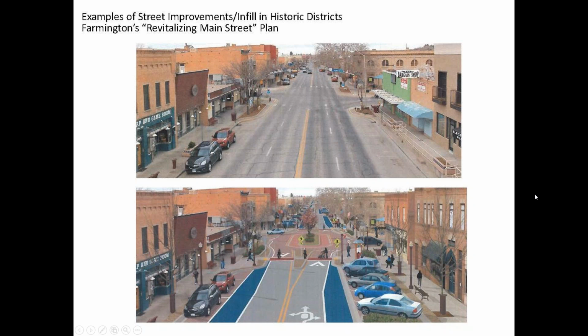But I find it reassuring that we can continue to make these important accessibility improvements, making our streets more comfortable, more accessible, better places for social interaction. And historic preservation doesn't need to get in the way of that. It can be a very complementary process.